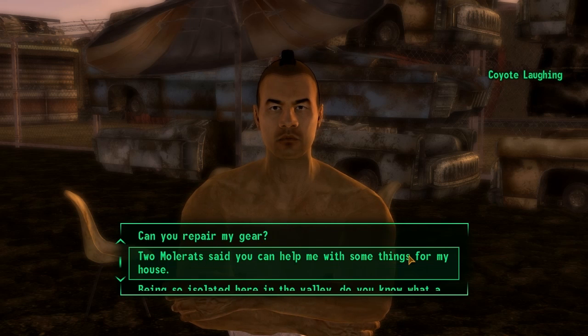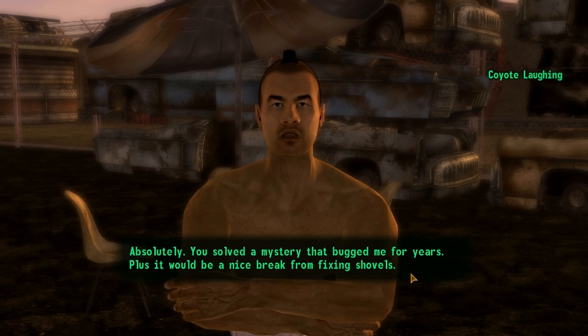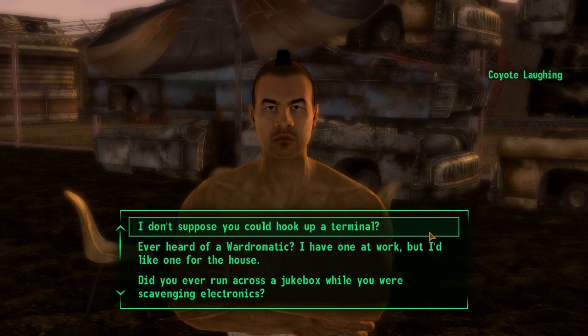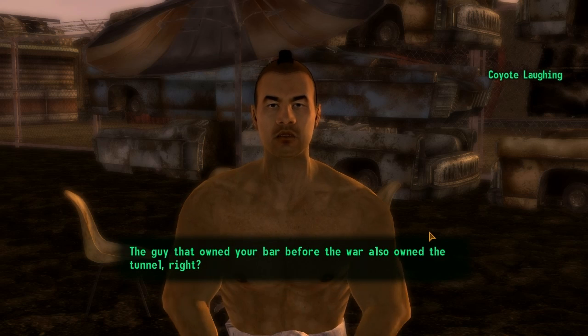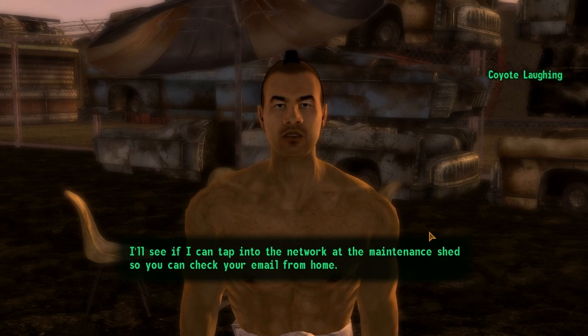Two mole rats said you can help me with some things for my house. Absolutely. You solved a mystery that bugged me for years. Plus, it would be a nice break from fixing shovels. I need a workshop. I don't see how anybody could live without one. I'll set you up. I don't suppose you could hook up a terminal? Sure. I love fooling around with electronics, but I don't get many requests. The guy that owned your bar before the war also owned the tunnel, right? I'll see if I can tap into the network at the maintenance shed so you can check your email from home.